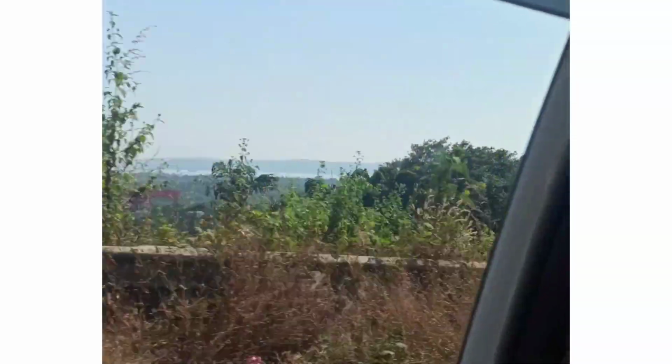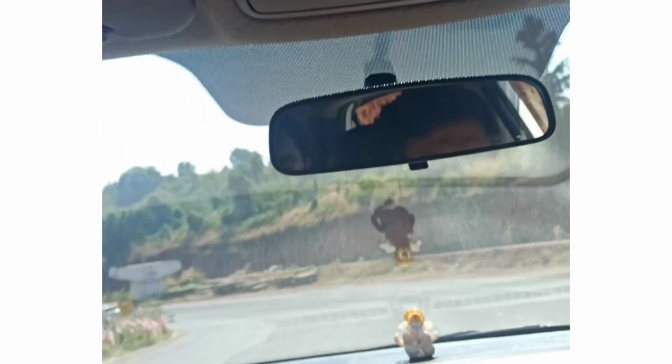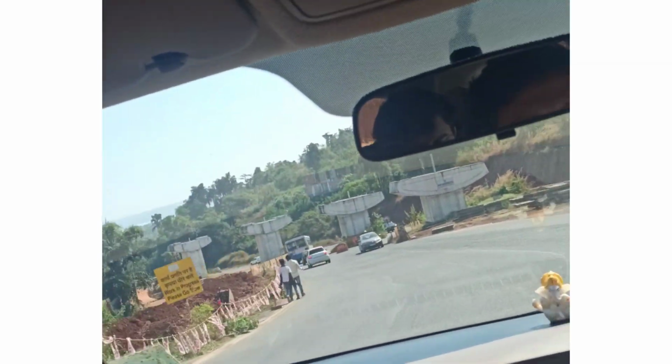As promised in the last video, I'm here with a video of Big Foot Museum or Ancestral Goa located in Loutolim, South Goa, which is a 1 hour drive from Panjim city.